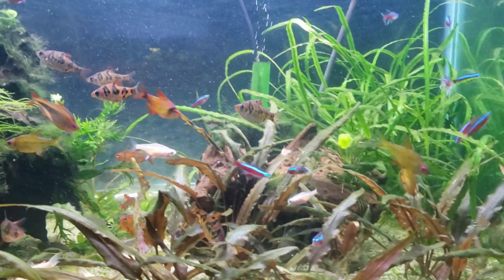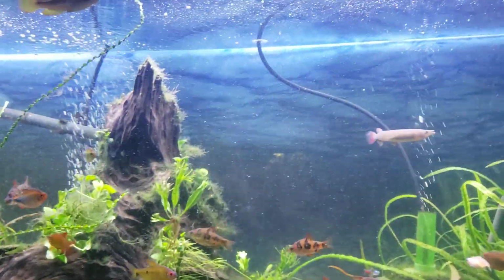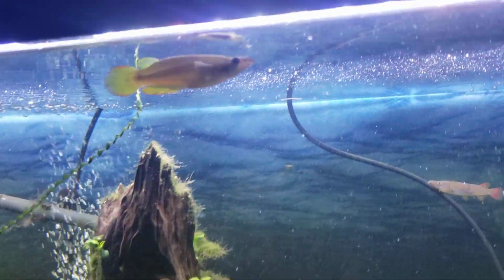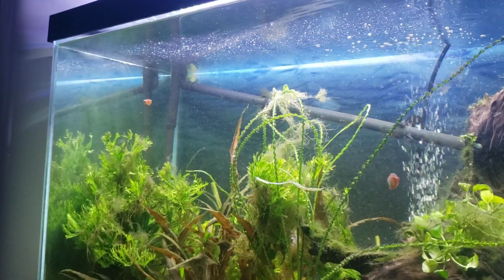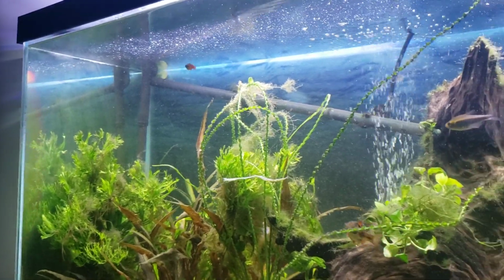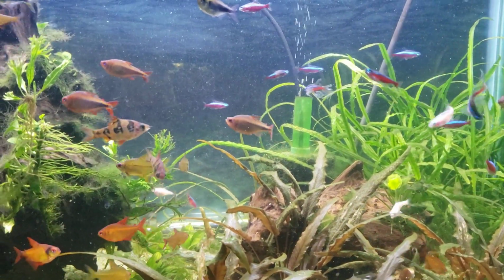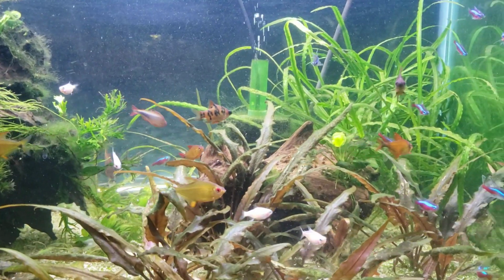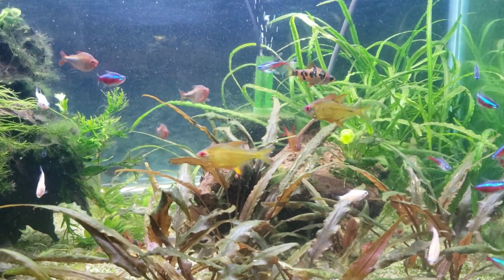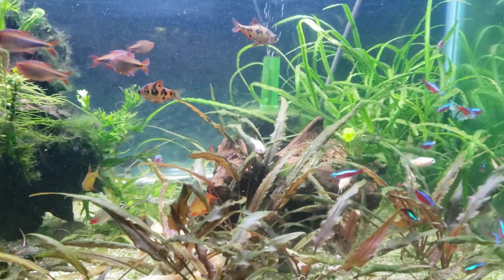And then, of course, her rondo barbs, and the little half-beak, and the little golden wonder killie. And then our poor little lone little rainbow over there. They always seem to get killed in here, so that's the last one. We're not doing them in here anymore. But look at the colors, guys. Absolutely cool.